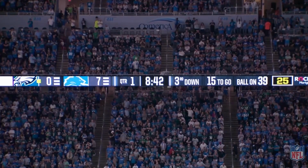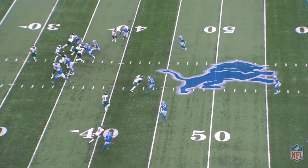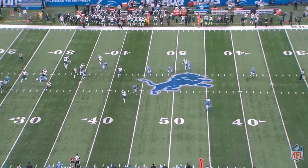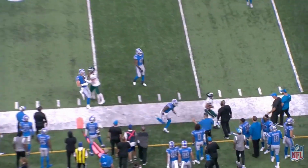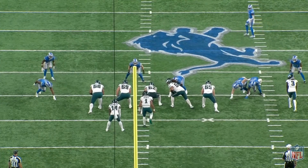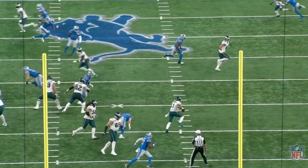All right, Jalen Hurts taking down the Lions. Gritty. Third and long here, 3rd and 15. Jalen Hurts, go get you some. No shocker here. Dude can run, wiggle. Got a great feel for when to run, how to run also.